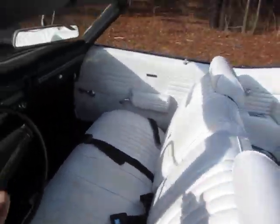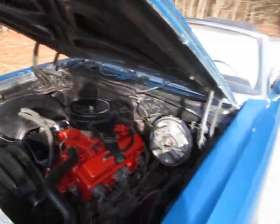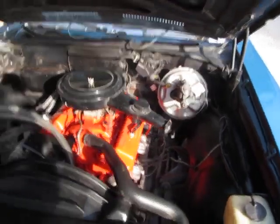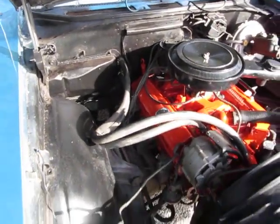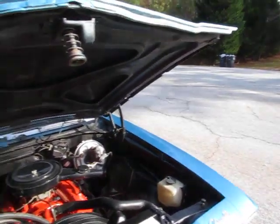I'm calling this car Granny's Grocery Getter. This is Granny's Grocery Getter. But power brakes, stop awesome, power steering, nice clean engine detail. Not perfect, but it's nice and clean under the hood. And the engine seems to run real good.